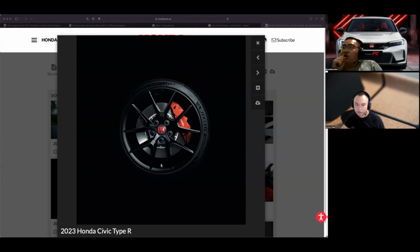No, a lot run 265 35 18, which is the equivalent of this 265 30 19. But 265 30 19 is not available in a lot of tires. I can tell you that 275 30 19 is going to be available.